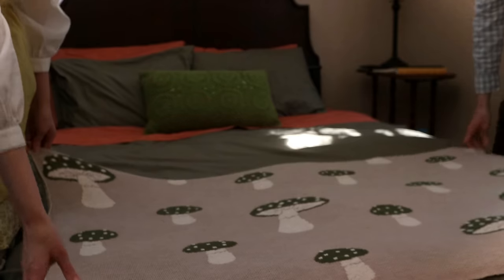I really love how our bedroom is coming together with all this woodland whimsy. Yes, and there's still a lot more that we can't wait to do, but we think this is a really great refreshing start for springtime. So why don't we continue decorating? For sure, yes. Let's do it.